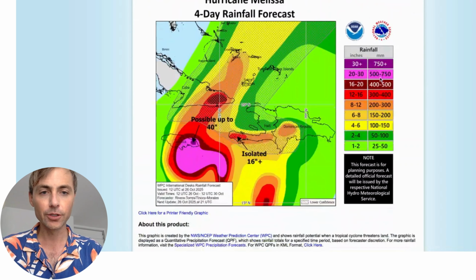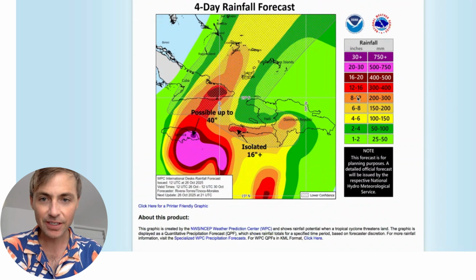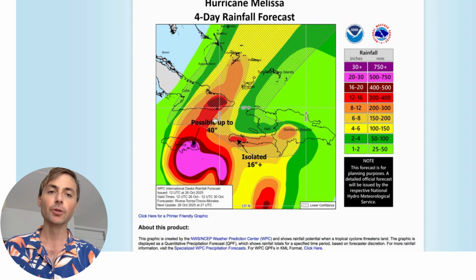I do want to just quickly show you here the rainfall totals are going to be really bad. Obviously, we can see up to 40 inches. That's over 3 feet of rain. So you want to get away from the lower elevations if that's possible.